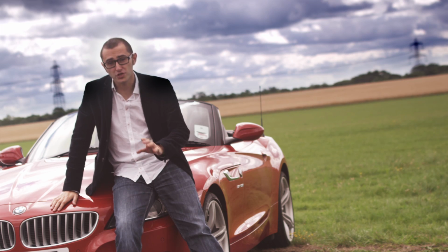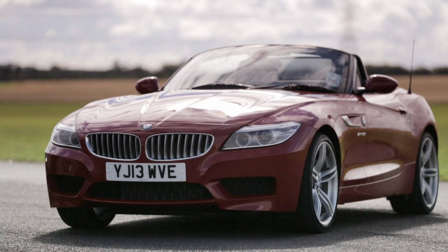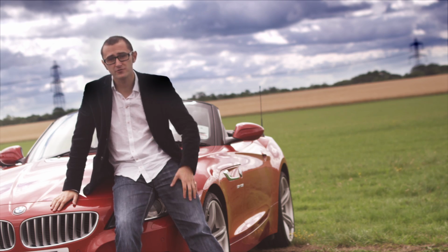This is the Z4, the newest BMW sports car. It looks good, it goes quick, and it's the latest in a long and illustrious line of BMW Roadsters.